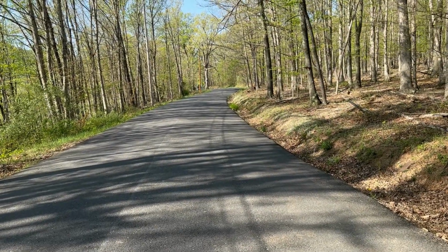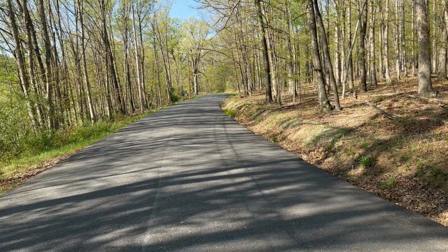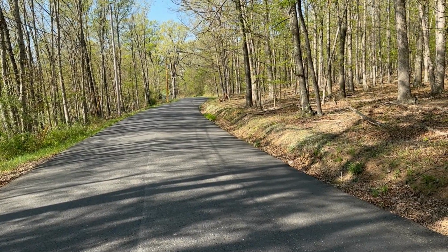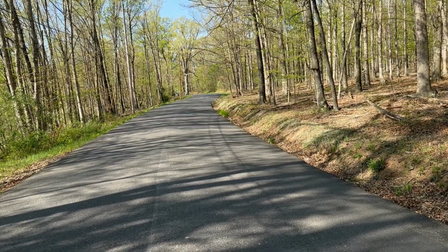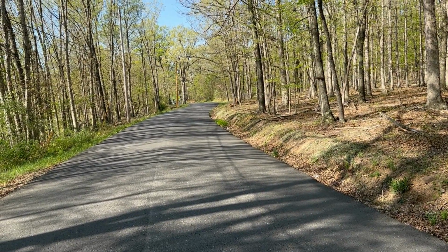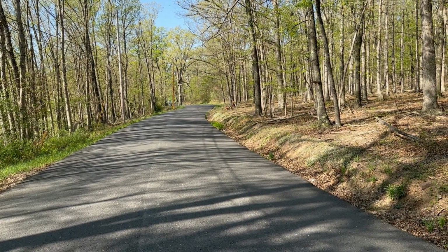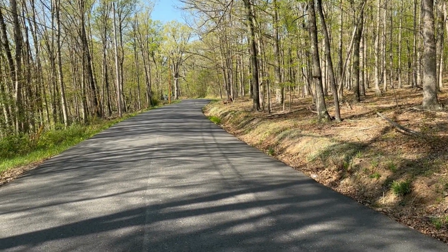Keenan Shanholtz here, West Virginia Land and Home Realty, at the property located on Hooker Hollow Road in Kaiser, West Virginia. This property is 100.69 acres, and you're literally 5 minutes from the town of Kaiser here, Walmart, school, everything.